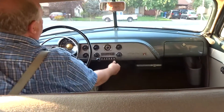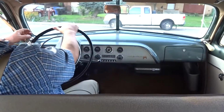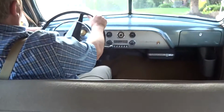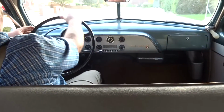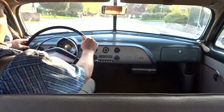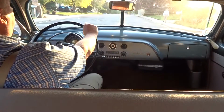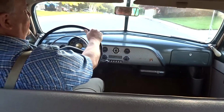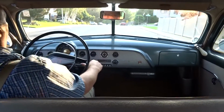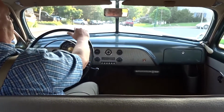Put the radio on. You can hear how that sounds. Good old tube radio takes a little bit to warm up. Down to low if you need to slow down.